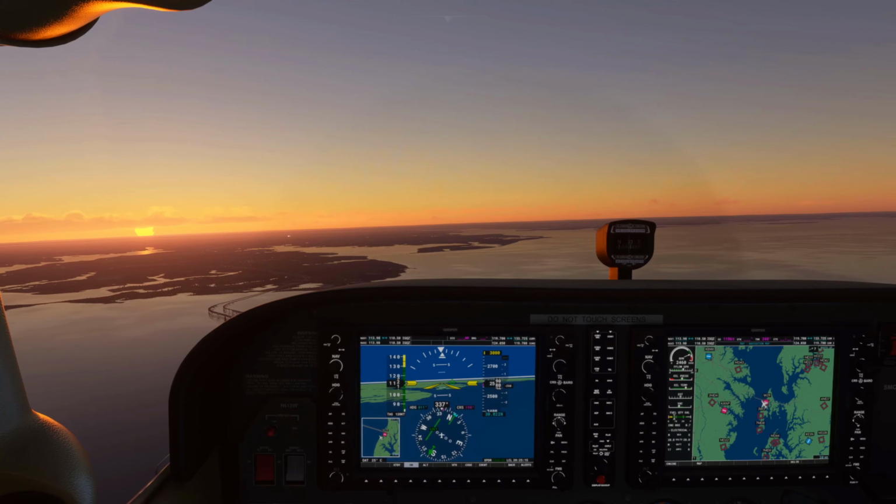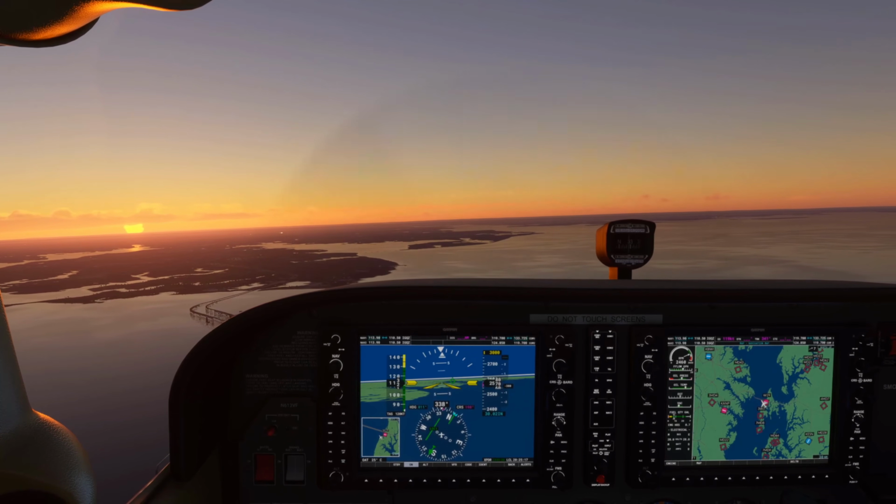Southwest 1101, fly heading 270. Flying 270, Southwest 1101.